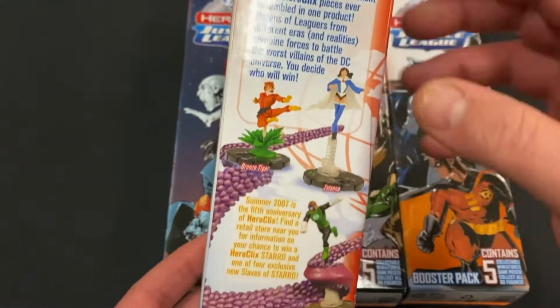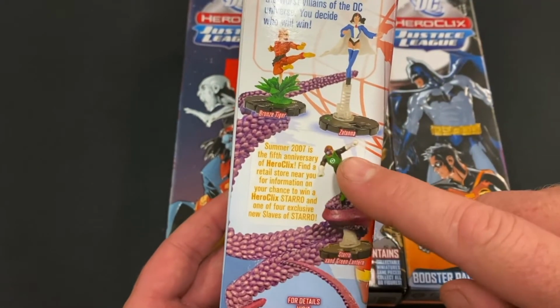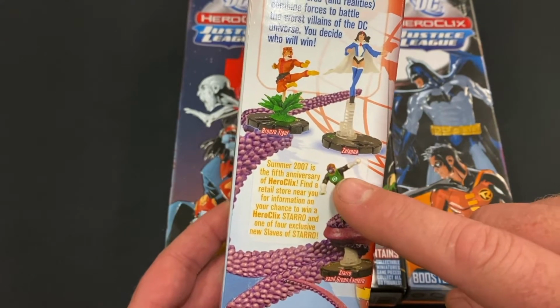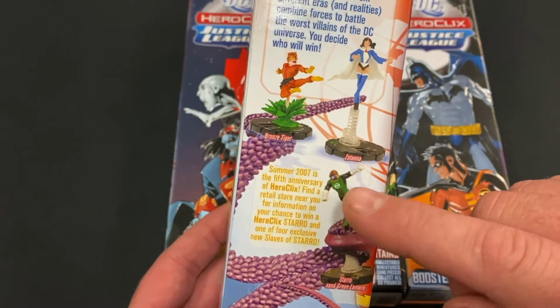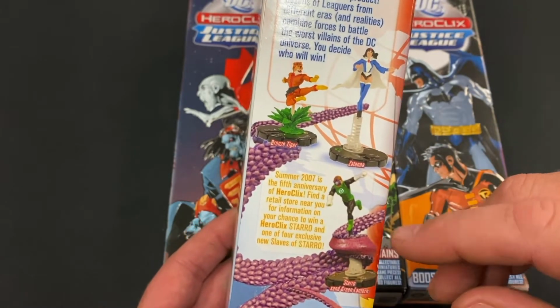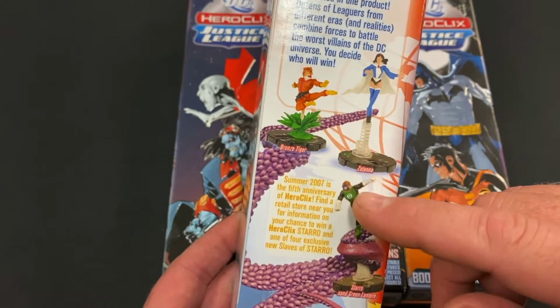But here, this was the year that Starro actually came out. And you can see here with the Green Lantern, this is the Starro Slave set that came out. So like all the Justice League members had the starfish on their face, so Starro was actually able to manipulate them. This was the big year that this came out, plus the cards.